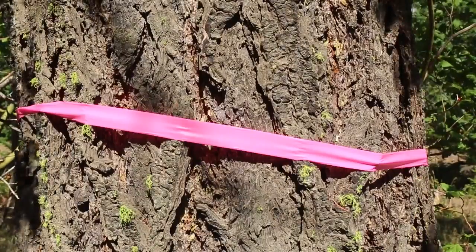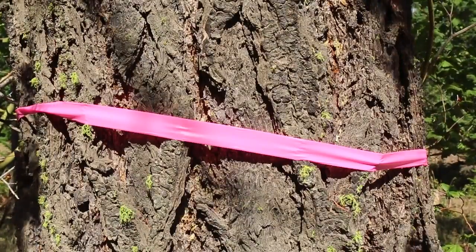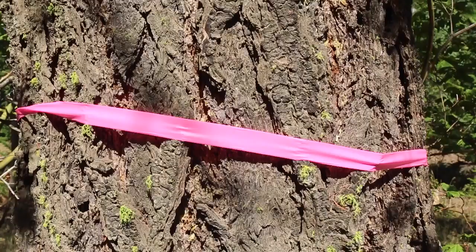Having these marked with the pink ribbons will help me to get a quick inventory. As I walk through here, I can look at this tree and estimate, okay, this is going to give me between probably 1.5 cords of wood, maybe close to 2. And so I have a really good idea.